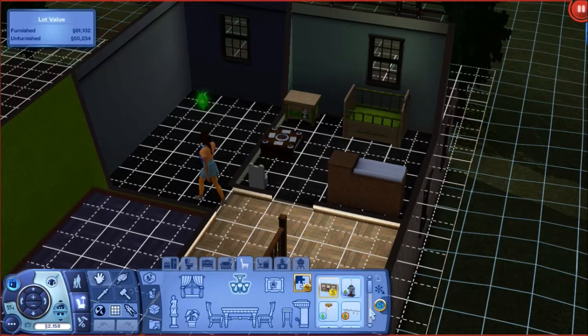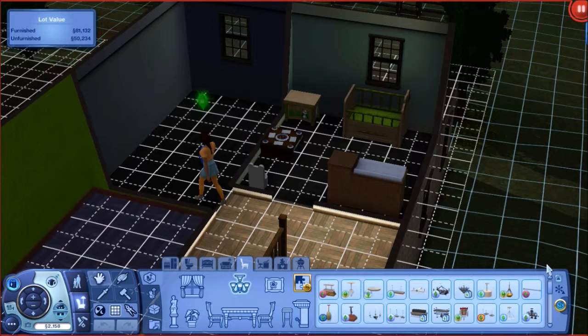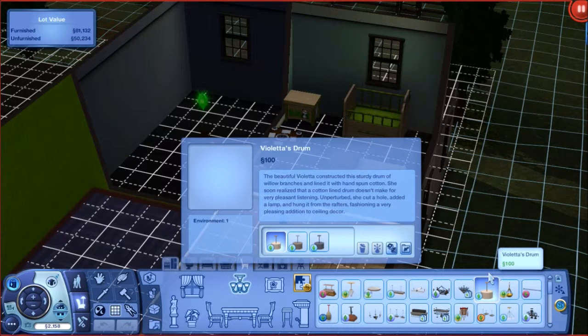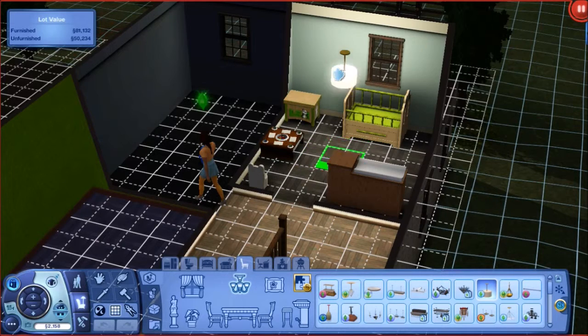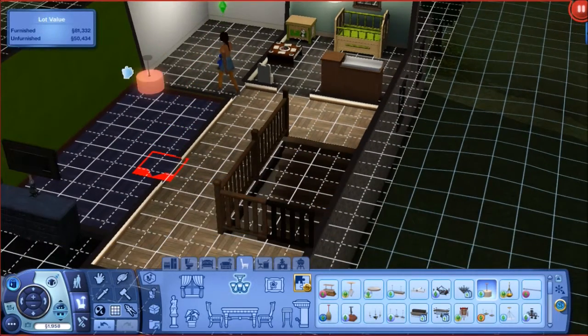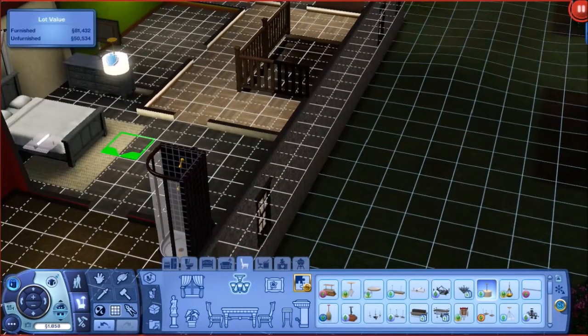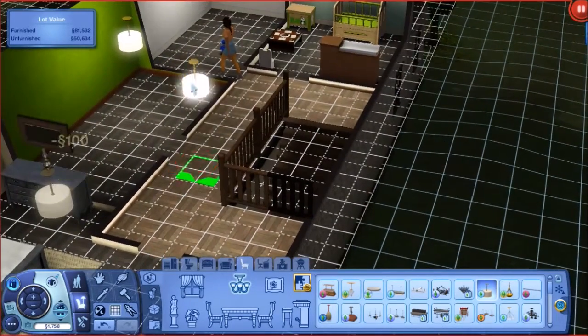And oh, that's not right, but it's okay. I've dealt with worse. We're gonna get, oh, there we go. I was like, okay, everything's messed up, but it's fine. I've dealt with worse. Let's get Violetta's drum, because that matches everything. We're going to get one in here, and here. And just in case there's no lights in here, in here. There we go.